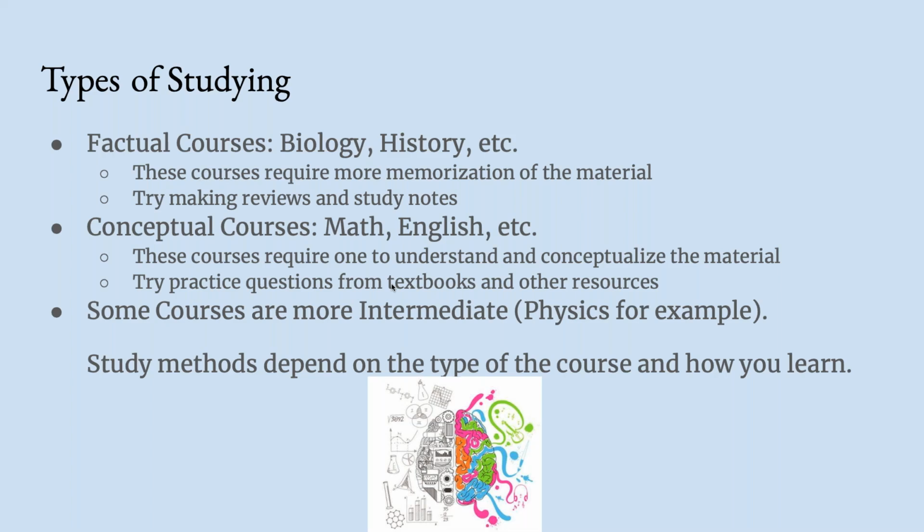And then there's going to be your conceptual courses such as math and English, and those are really a lot more focused on the applications. So you know the concepts, and now you have to be able to apply them to real life situations, pretty much. But then there's some courses that are kind of in between, intermediate, such as physics. Physics is quite theory heavy, but you still need to be able to apply it to real life situations.